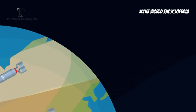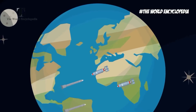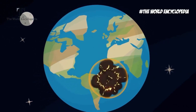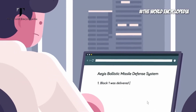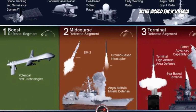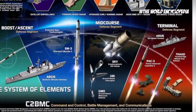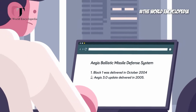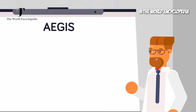LEAP was developed and testing began in conjunction with the sophisticated Aegis system. LEAP would eventually lead to several successful tests against ballistic missile targets and become Aegis Ballistic Missile Defense, using the Standard Missile 3 to pulverize a ballistic missile. The first Block 1 system was delivered in October 2004, and an Aegis 3.0 update delivered in 2005. The world's best air defense system had just gotten the capability to knock ballistic missiles out of the sky.